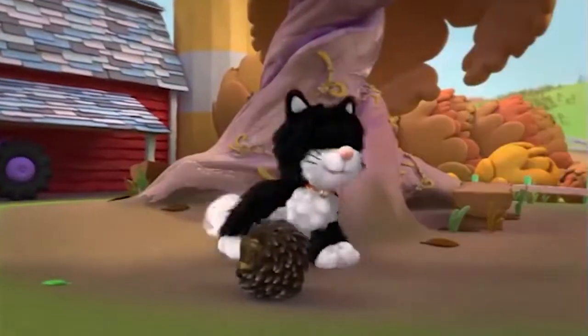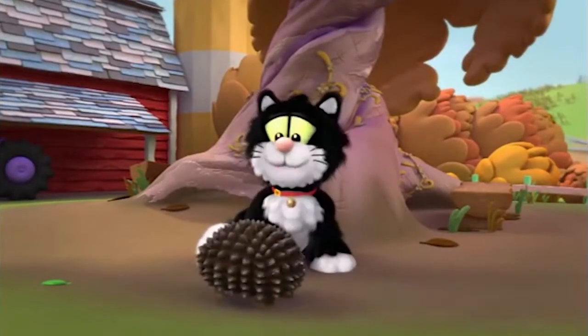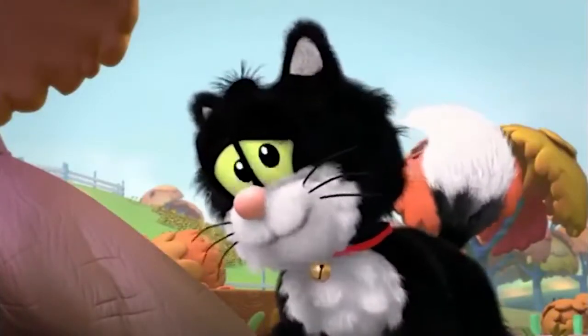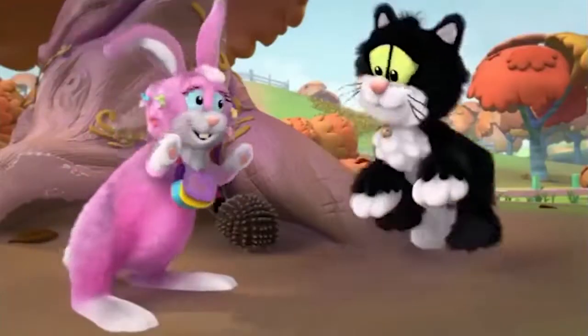I will, after I've answered the big question. Hedgehog, you're not having a nap. So if you don't curl up in a ball to nap, why do you curl up? Scary!